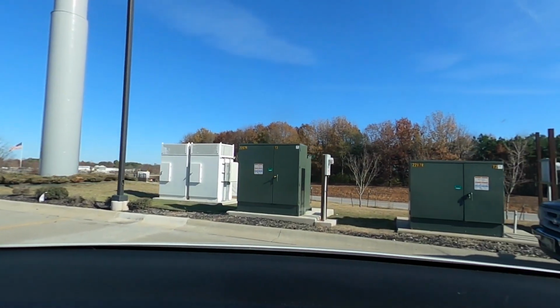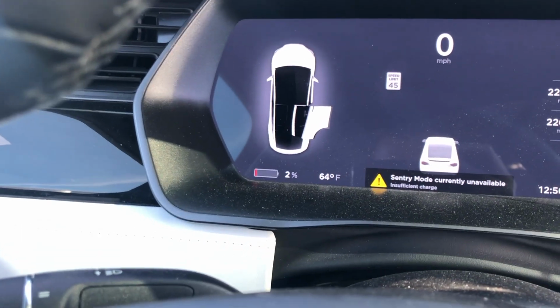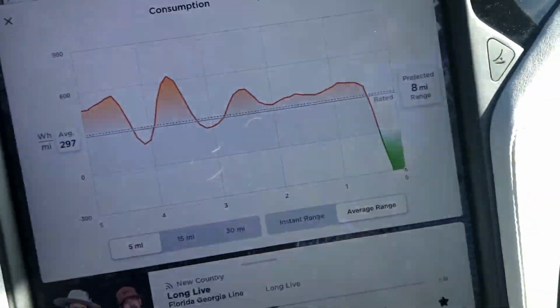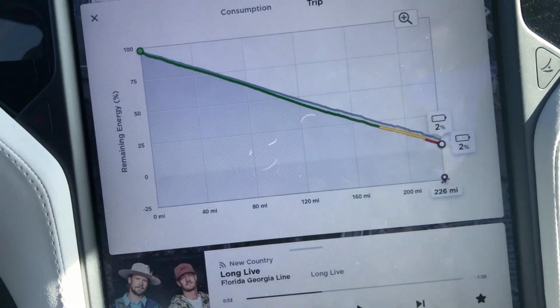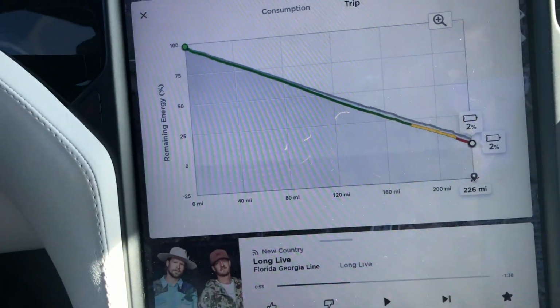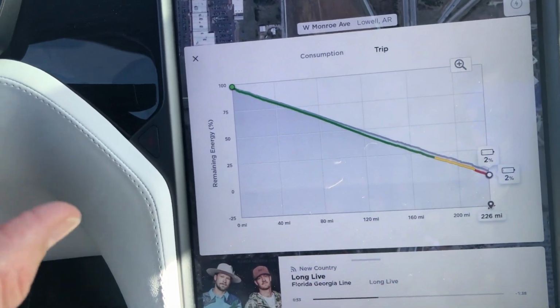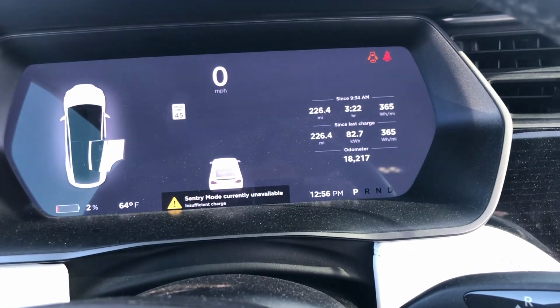Well, we just pulled up and we have 2%, and it said we would arrive with, well, I guess 2%. So it was accurate. We came 226 miles. Now we're gonna get her plugged in.